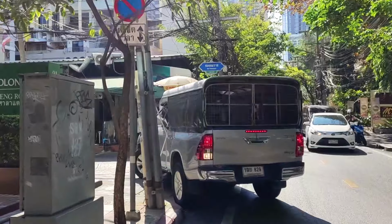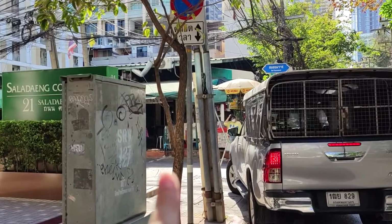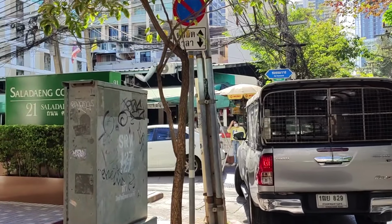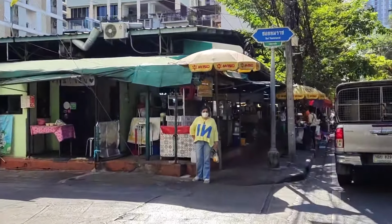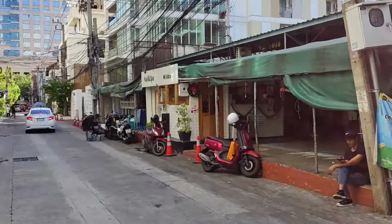Take a left here. This place right in here, if we have time later, this is the epicenter of fantastic office street food right here. Later, if we get a chance, we'll pop in there.